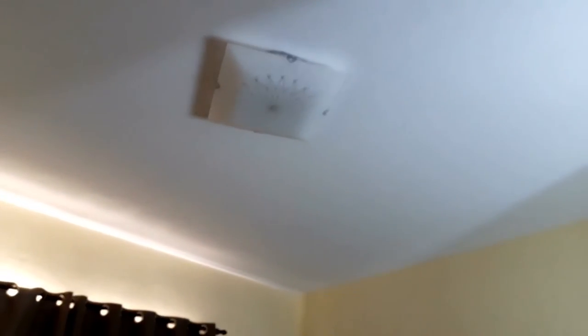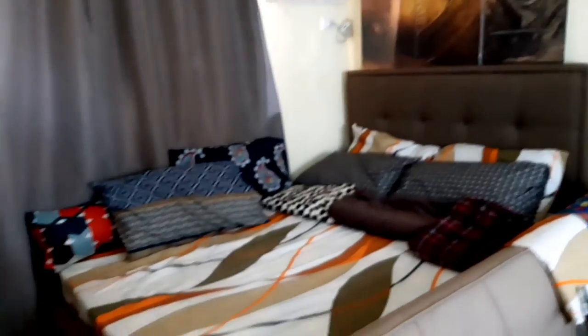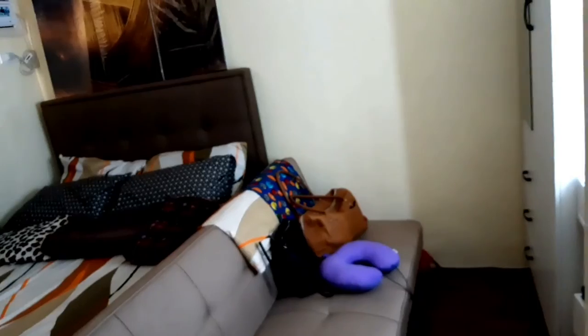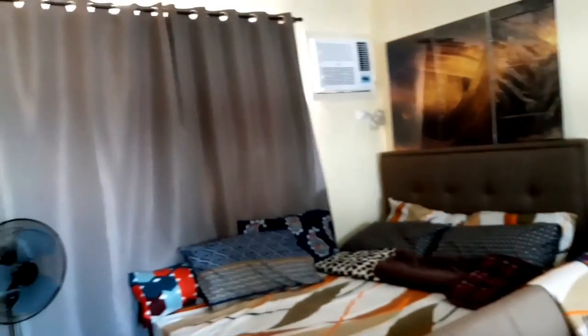And yung lights namin dito, we haven't changed it or we did not change it to tricolors. We just wanted it to be dim yellow and cool. I think that's cool color para cool naman yung ano niya. View dito. So, that's basically our master's bedroom.